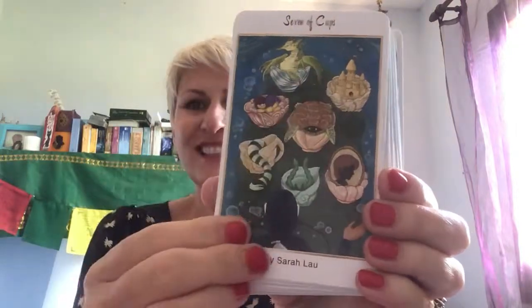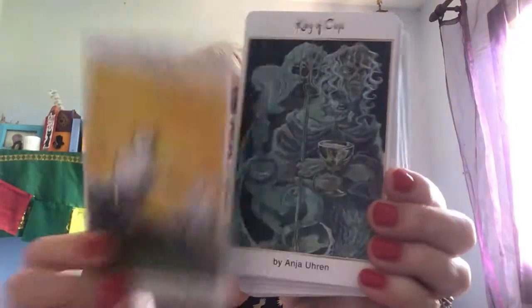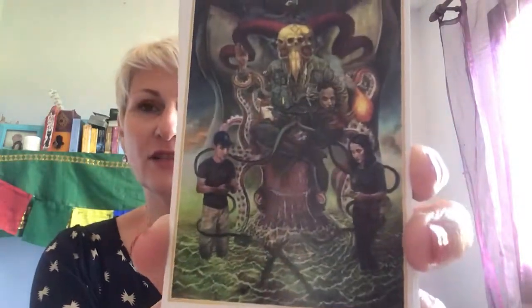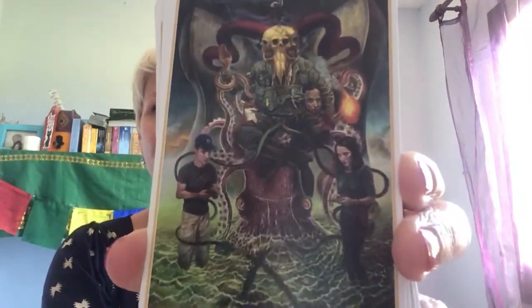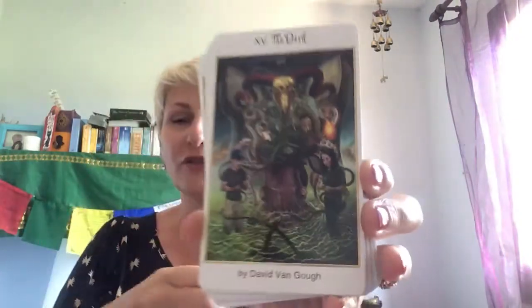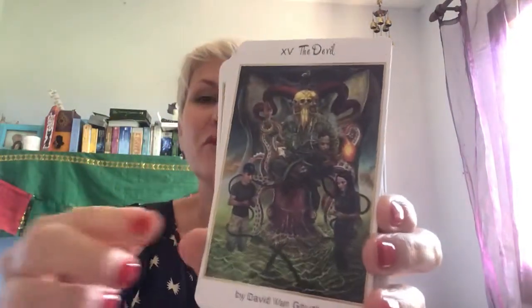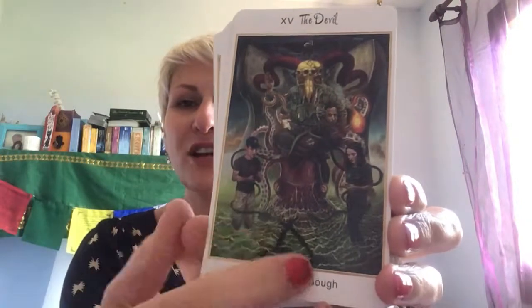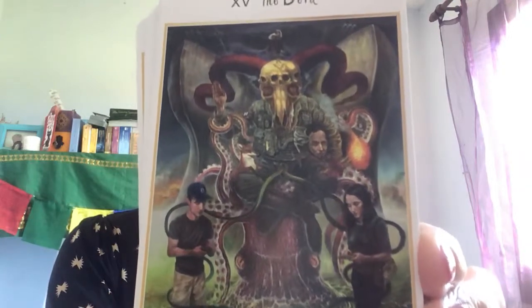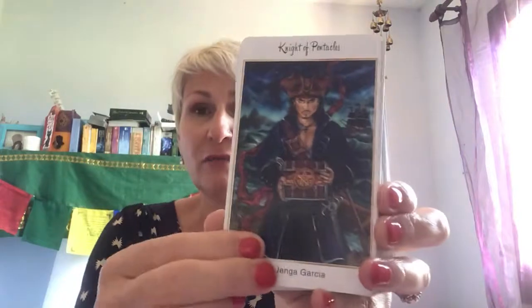Seven sins, I think. And I love the devil. This is a really modern take on the devil. And you can see here they've got what looks to me like mobile phones, and they're just being distracted, taken away from perhaps their real life reality, using it as a distraction that's holding them back. But in the card there is so much detail. I just find that they're beautiful interpretations of tarot meanings.